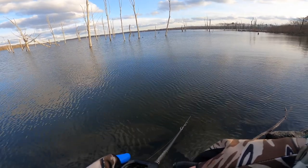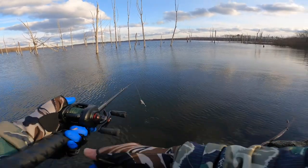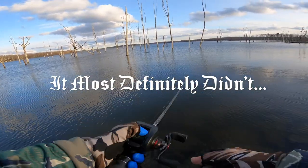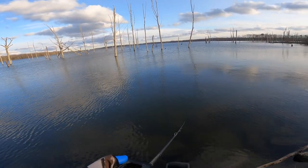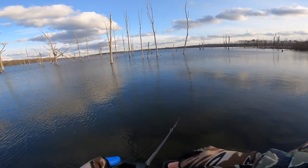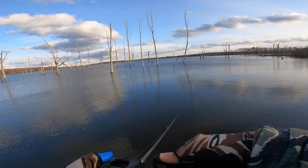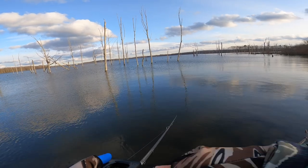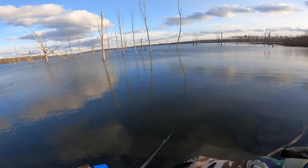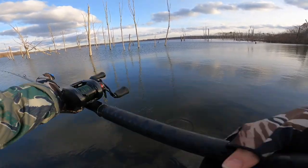Follow right there. There's a pickerel right under it. Wow. Unbelievable. I really hope the camera picked that up. He came all the way in. Insane. I knew it. I knew this color would attract fish in here. Just really mimics the natural forage. A lot of baitfish have the same kind of look.